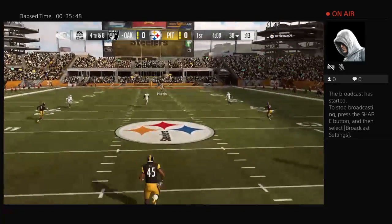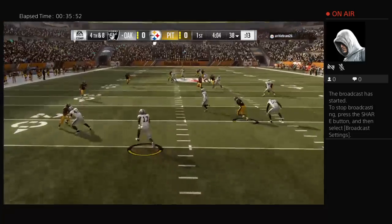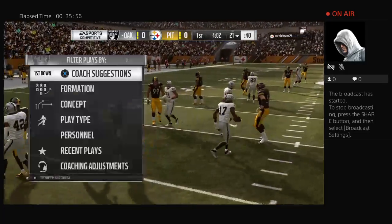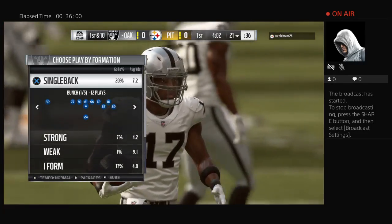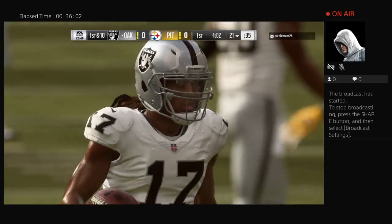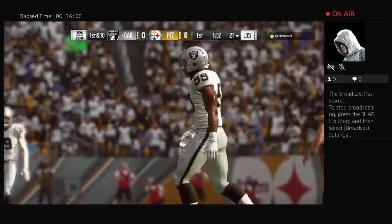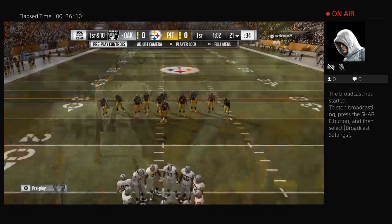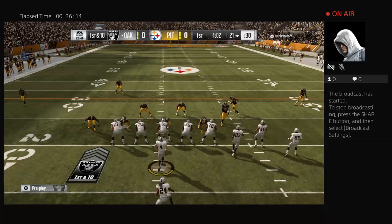On is the punt team now as this one's sent away. Harris now to return. 12 yards on the return that time. And the Raiders will take over now, 1st and 10. Carr and the Raiders come up 1st and 10 at their own 21.